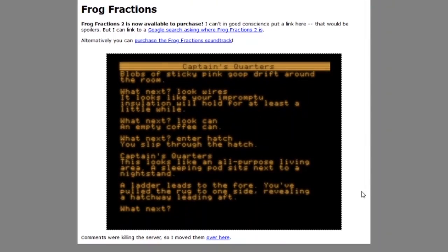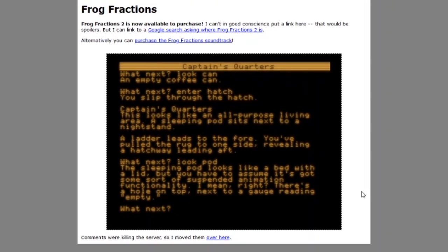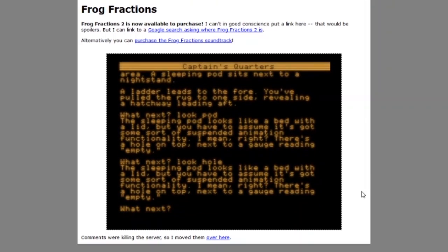Enter hatch. I'm gonna go back. Captain's quarters. Sleeping pod. Look pod. The sleeping pod looks like a bed with a lid, but you have to assume it's got some sort of suspended animation functionality. I mean, right? There's a hole on top next to a gauge reading empty. Look hole.